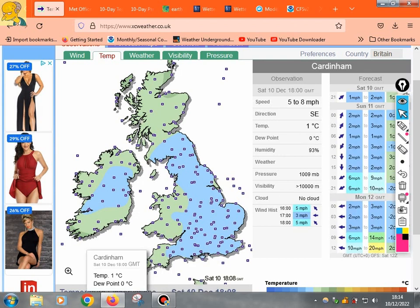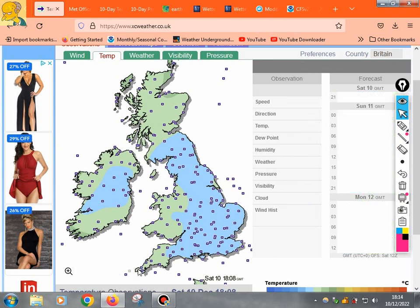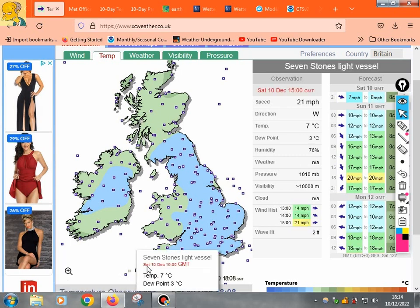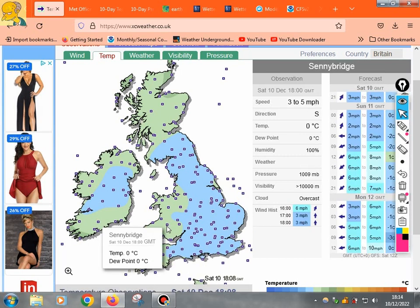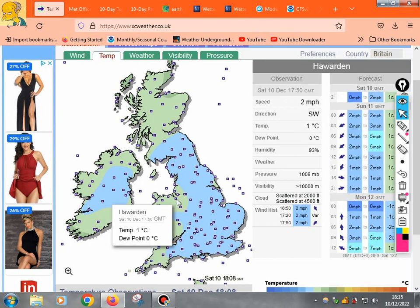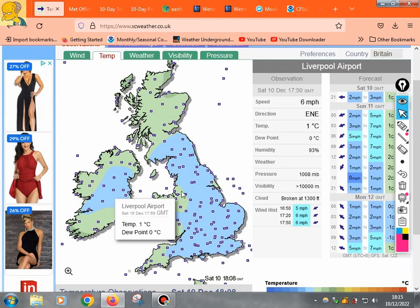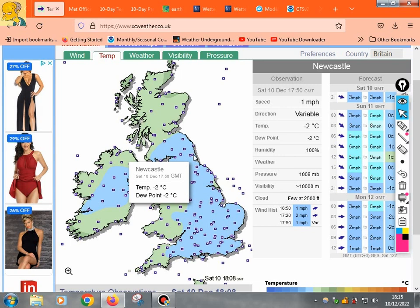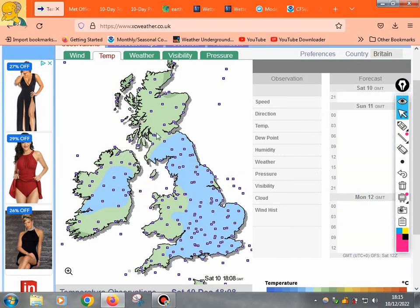Into Devon and Cornwall, Cardinham is at 1 degree, Camborne is at 2 degrees, and even Scilly, St Mary's, the mildest place in the country in winter, is only at 5 degrees. So even in Cornwall we're basically down at freezing. Sennybridge in Wales at 0 degrees, Lake Vyrnwy at -1 degree, Liverpool Airport at 1 degree, Leeds and Bradford at 0 degrees, Newcastle at -2, Shap at -0.